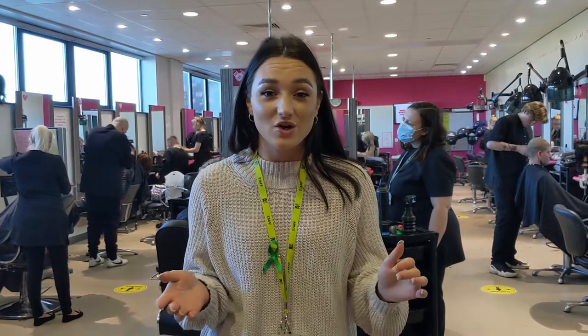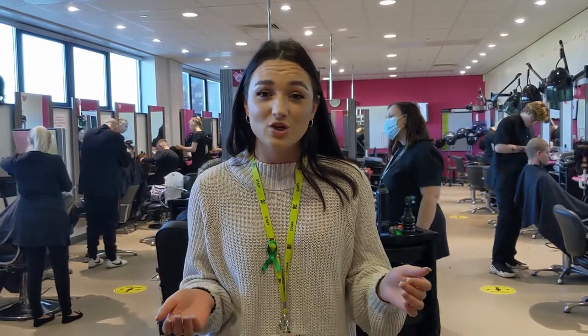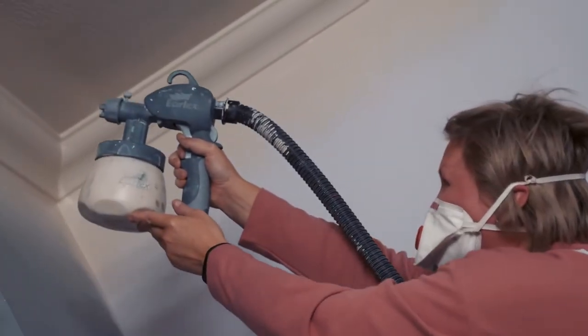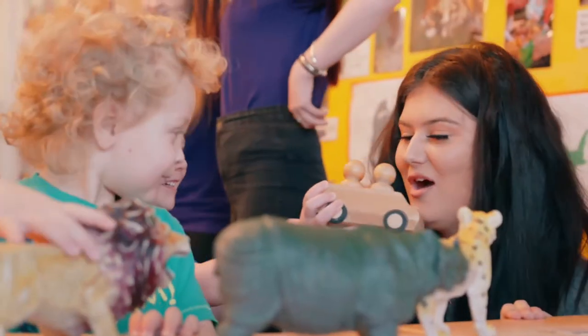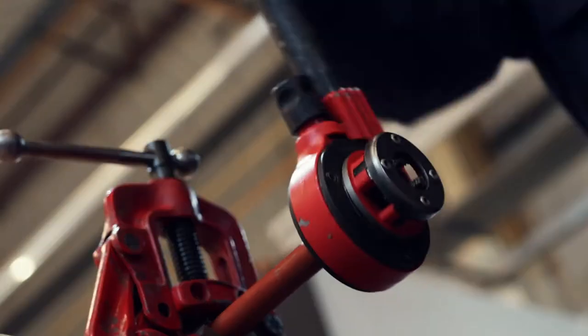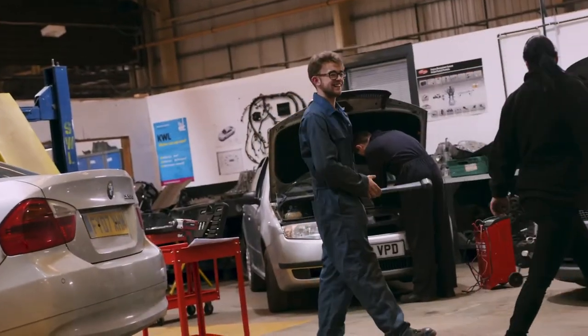So what is a vocational course anyway? In short, it's a study programme where you learn by doing, focusing on developing your practical skills on a subject of your choosing. It's all about preparing you for a career after college. Whether you're going straight into employment, an apprenticeship, or going to university afterwards, a vocational course will give you the qualifications you need to get your future career started.